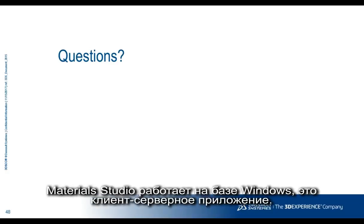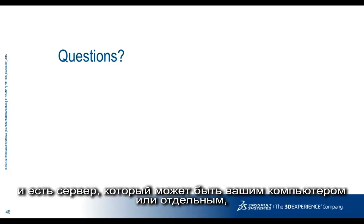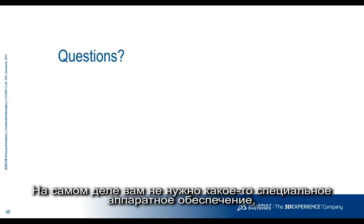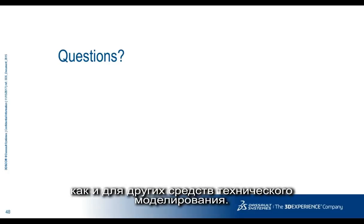So Material Studio is a Windows-based product. It's a client-server application. So you're running the graphical client at your desktop, and the server could be your desktop machine, or it could be a remote server, which could be Windows or Linux. So there's really no specific special hardware that's needed. It's the same type of computer hardware that would be used for other engineering simulations.